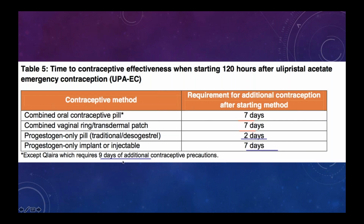Now this is also important. If any contraceptive method is not started within the first 5 days, and it is started on any other day in the cycle, then additional contraception is required. With CHC, she has to take additional contraception for 7 days, but with POP, she has to take additional contraception for 2 days only. We have discussed this part before also. With emergency contraception, usually the method will be started at any other time in her cycle, not in the first 5 days. So it is 7 days for the CHC, implant and injectable, but only 2 days additional contraception for POP. This part you have to remember.